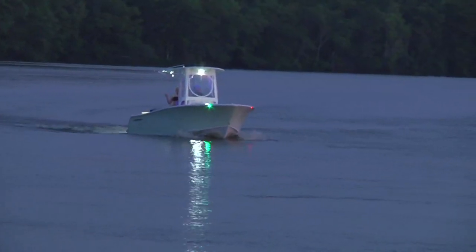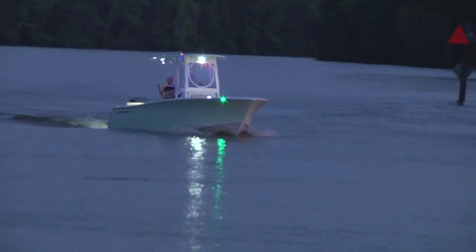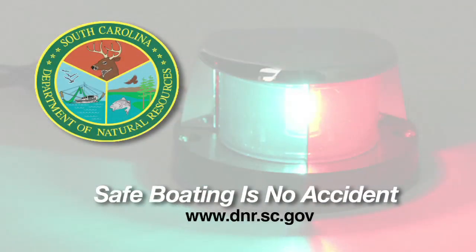At sunset, boats are required to display a red and green light on the bow and a white light at the stern. Navigation lights are for others to see you and your intentions. Remember, safe boating is no accident.